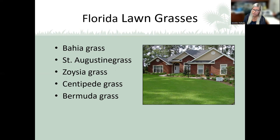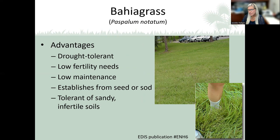So we are going to skip that when we talk about the different grasses. Zoysia grass can grow here, but it can struggle a little bit because of our nematode issues. But Bahia grass, St. Augustine grass, and Bermuda grass do well here in South Florida. So let's first talk about Bahia grass. Bahia grass is the grass that you will see a lot of times, or mostly, or all the time, in pastures.